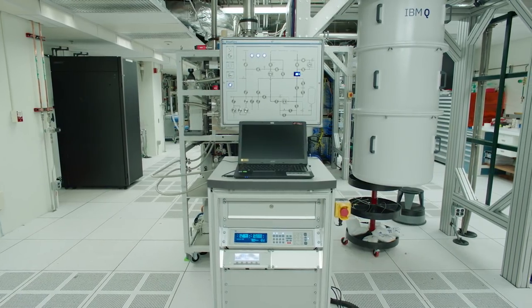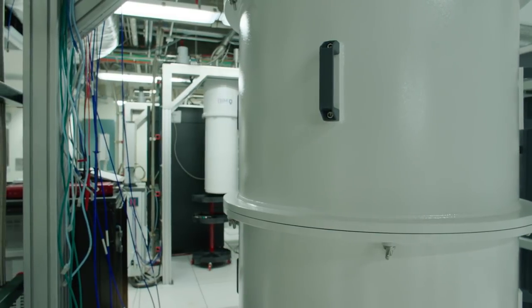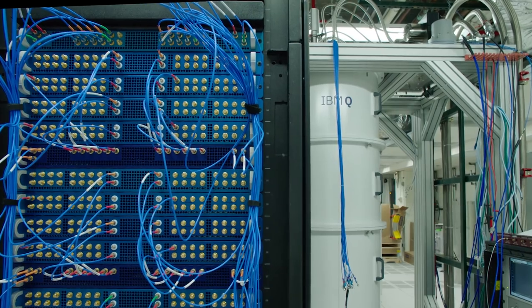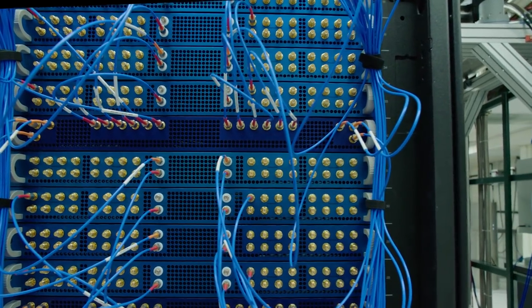Here we see a 20-qubit system, which will be accessed online by members of the IBM Q Network. In the future, they will have access to 50-qubit systems, which IBM recently prototyped.